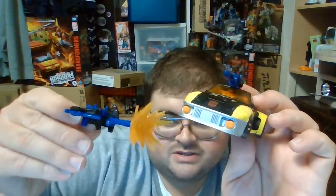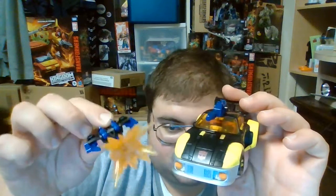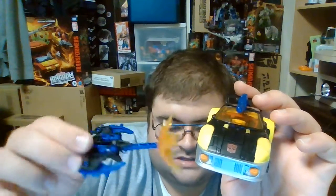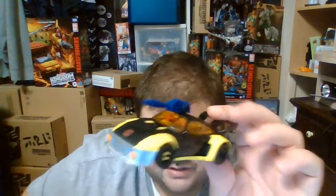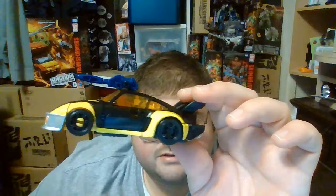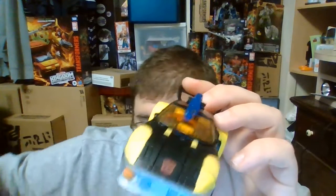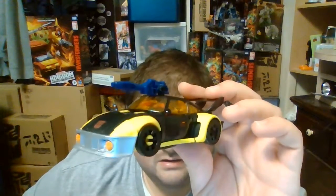and I love the fact that we get his Action Master partner Sights done as a Battle Master / Target Master. I really enjoy the fact that Sights is a straight up repaint of Axodon, since that was one of my favorite Battle Masters from the Titans Return line. Oh, I'm sorry, I just said Titans Return, I meant Siege line, with Sights and Traxodon from the Siege line.